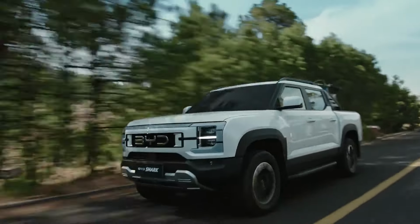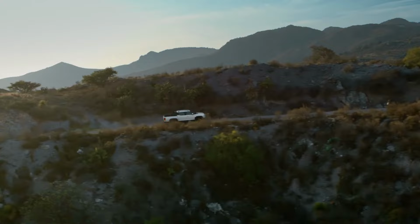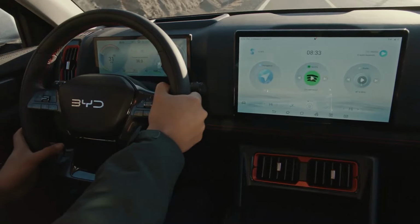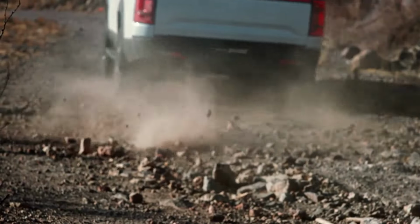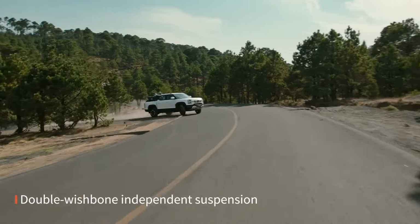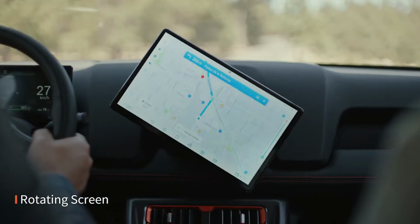According to the automaker, the Shark can travel 62 miles in electric mode only. It is also said to be capable of going more than 520 miles with a full tank of gas and a fully charged battery. Another impressive figure for a plug-in hybrid pickup truck is support for fast charging thanks to its CCS1 port. BYD Shark cabin appears to be a mix of focused technology and rugged.